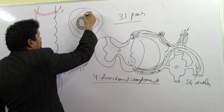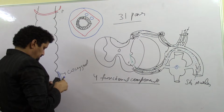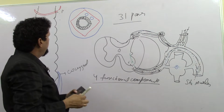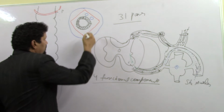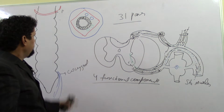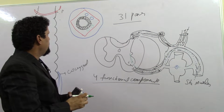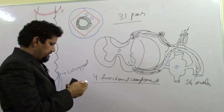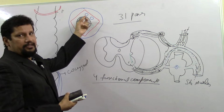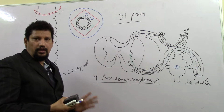So here are four vertical columns formed in the neural tube, and the spinal cord is the primitive part of the central nervous system, which maintains this straightforward approach of the segmental and vertical arrangement of the grey matter. So here are four functional columns in a spinal nerve. These are sensory and these are motor, but all are general.